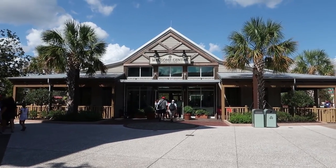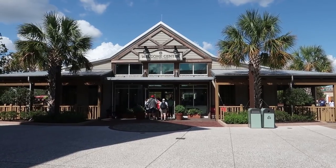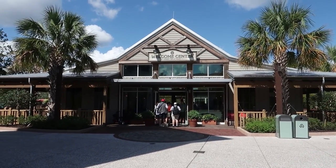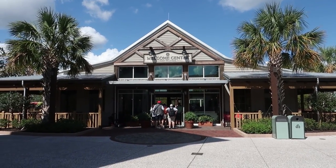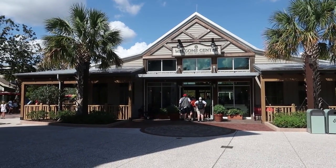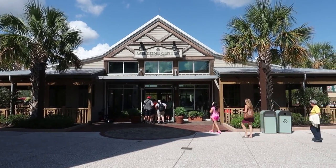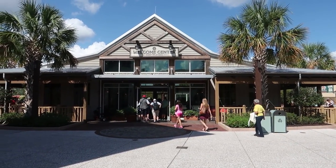The Welcome Center is a place where you can buy tickets. You can buy special event tickets, ask questions. If maybe something isn't working right on your ticket or your Magic Band, you can come and check those things out. So they're very helpful in here.